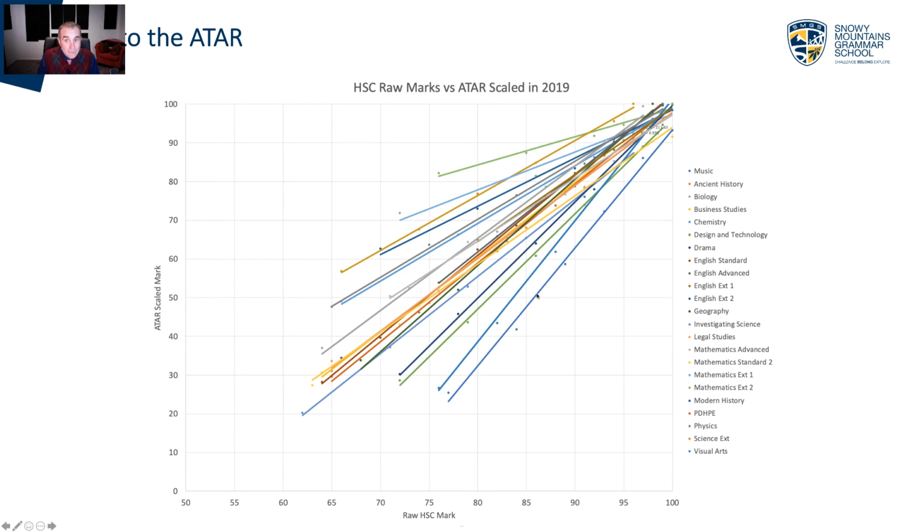It's going to make a massive difference to you when you consider others, such as, I think that might possibly be maybe Maths Extension 1, maybe, or chemistry. That might be chemistry there. So that's going to be 80 something. Okay, so it makes a massive difference to your ATAR, depending on what subject you take.